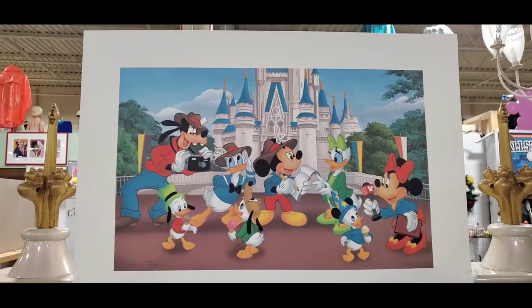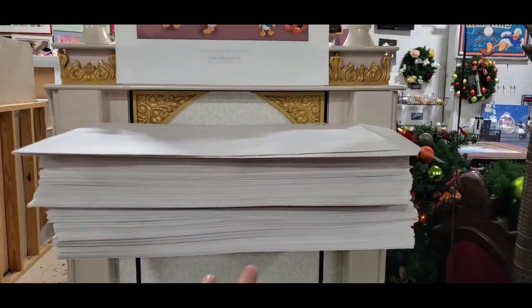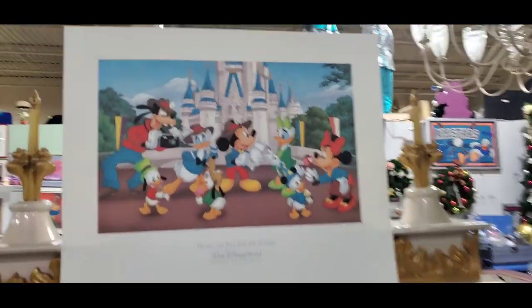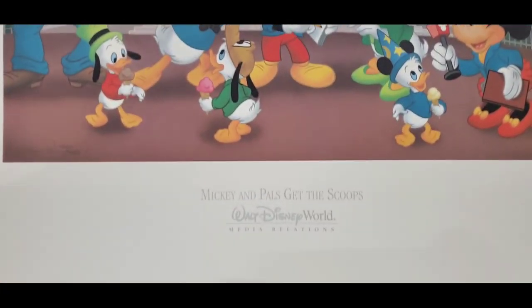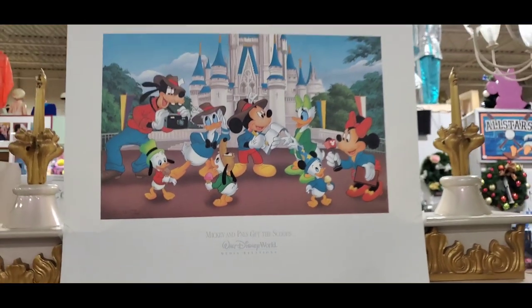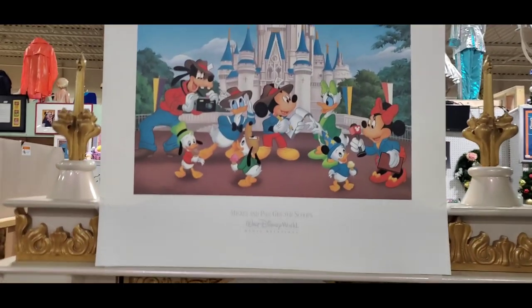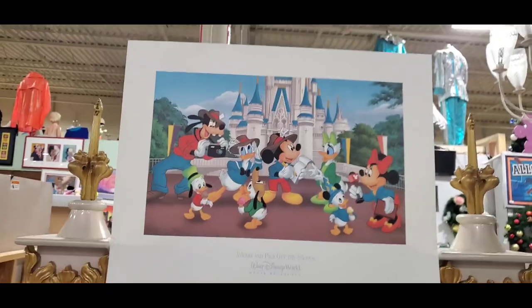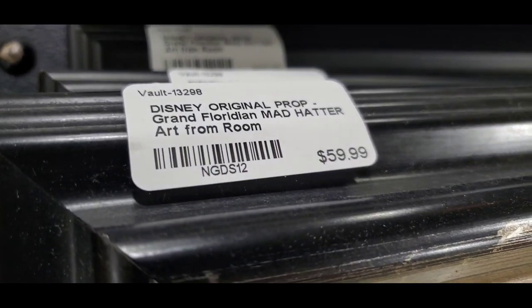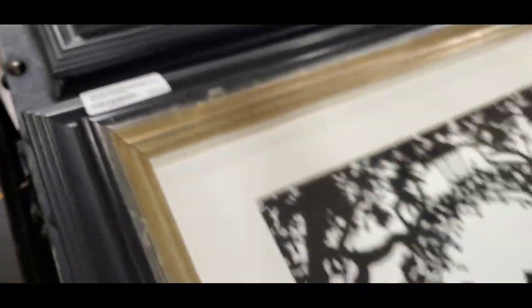This is most definitely one of my favorite finds so far, and I like that they have a large stock of this. It's only $9.99, and you could frame this and use it as a print. Mickey and Pals Get the Scoop. It was some type of promo thing that they had going on. I don't recall this at all. If you know, let me know. But for 10 bucks, that is a steal. They have some of the Grand Floridian Mad Hatter art from the room.